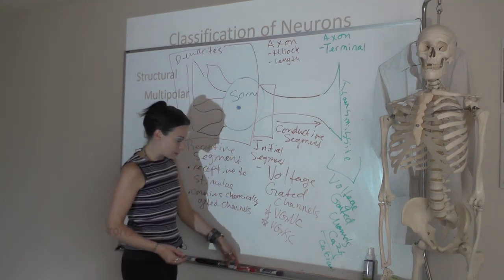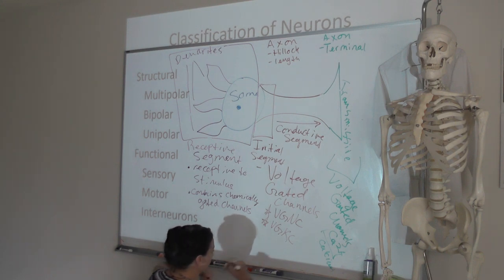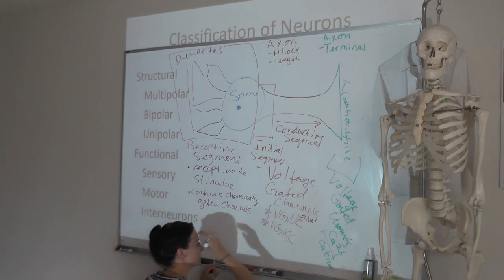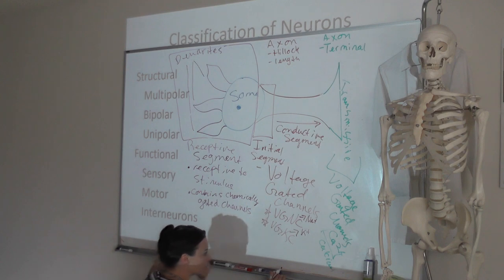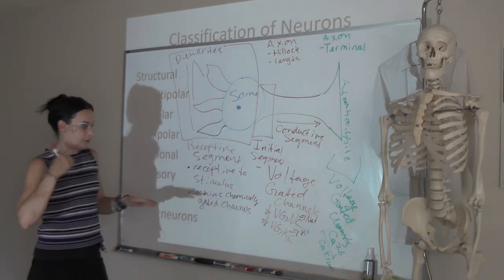Sodium starts with an S, it's true, but the ion for sodium is Na+. So a voltage-gated sodium channel is a VGNC. Be aware of that. And a voltage-gated potassium channel is a VGKC. Why? Because potassium as an ion is K+. The things that are moving through these channels are ions, and that's what we're gonna find.